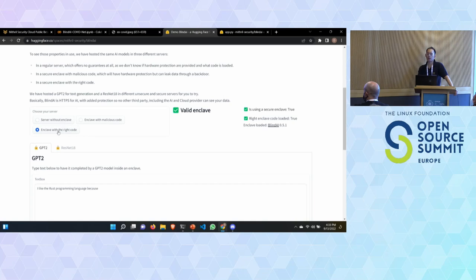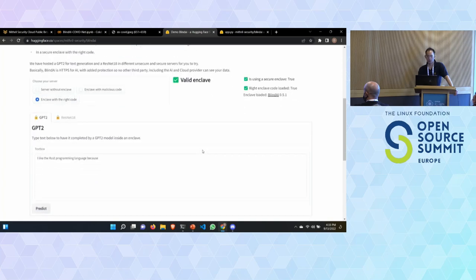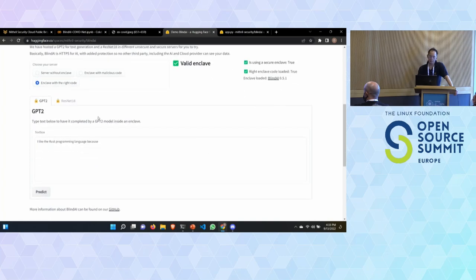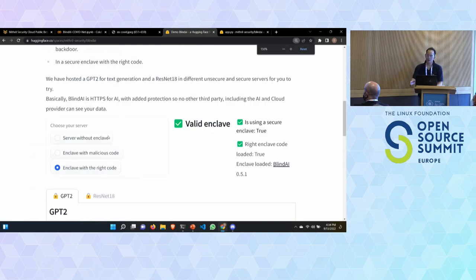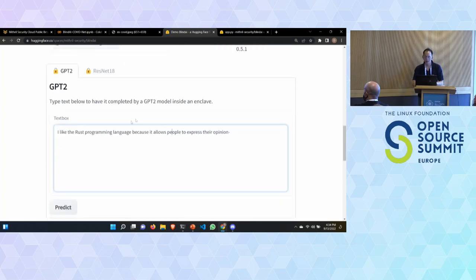And the third one is a server set up with the right code. And I know exactly what code is behind, thanks to remote attestation. And now, for instance, I have a GPT-2 model inside that I can use. It doesn't depend on me if the model sucks. It's GPT-2, the early one. But yeah, it does work.